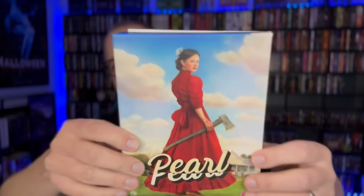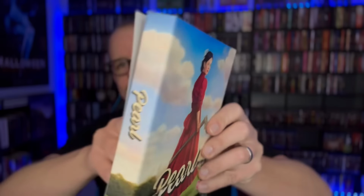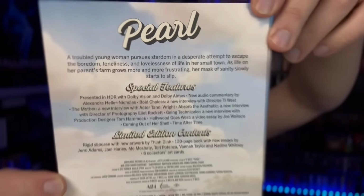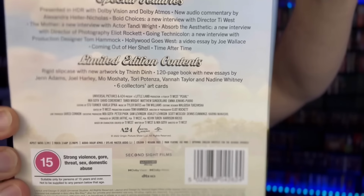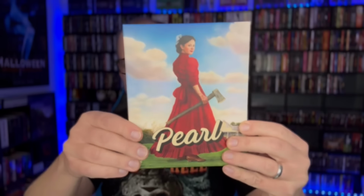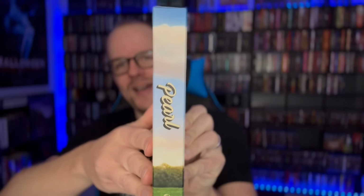Let's unbox it, guys. Pearl, such a beautiful cover on this Second Sight release. Then you flip it around, you got the J card with all the information here. Bam. Bam. You got the casting list, all that good stuff. Then you take the J card off, and then you got the same cover with the same color. So then you got the spine. You got that Second Sight logo.